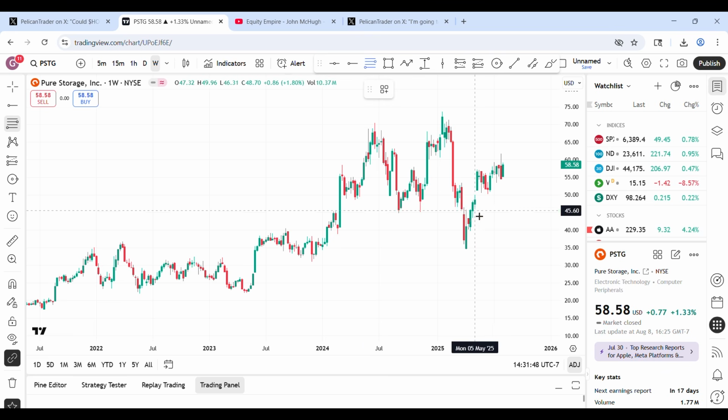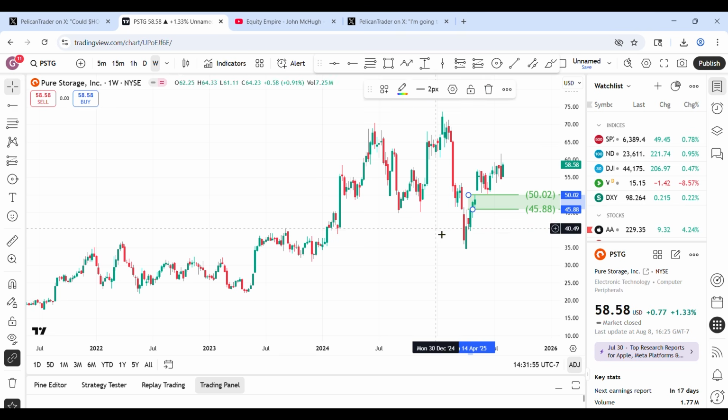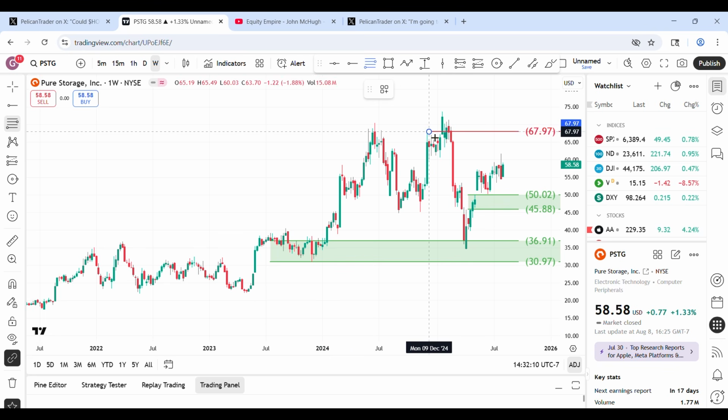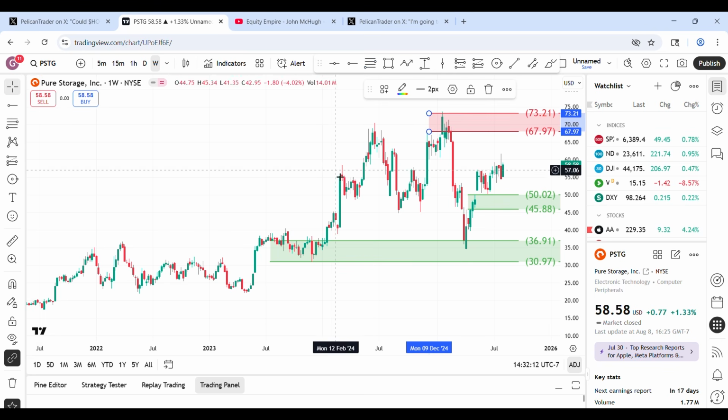There's a support level right here. Let's go up to 50. So right around the 50 to 45.88, and then there's a support level below that, right down here, 36.91 to 30.97. Okay, and then we have resistance right up here in the 67.97 to 73.21 price range. So you could trade either direction on PSTG.